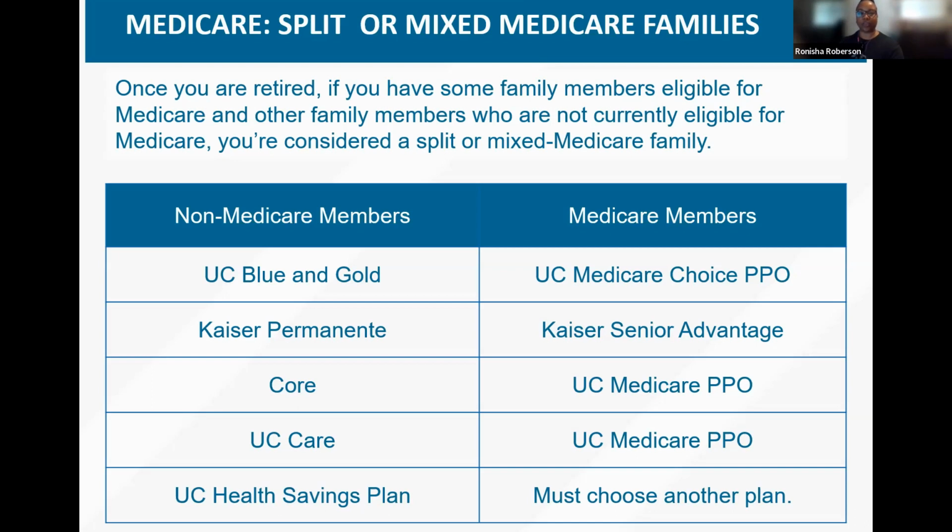And also wanted to reiterate, whatever the retiree plan is what drives those dependents. So for instance, if the retiree is on UC Medicare PPO, the non-Medicare member would have to be either Core or UC Care. They cannot be on, say, for instance, Kaiser or UC Blue and Gold.